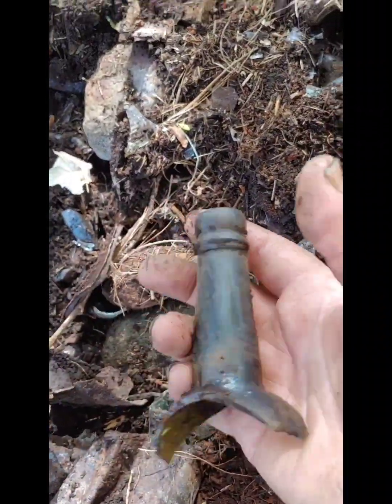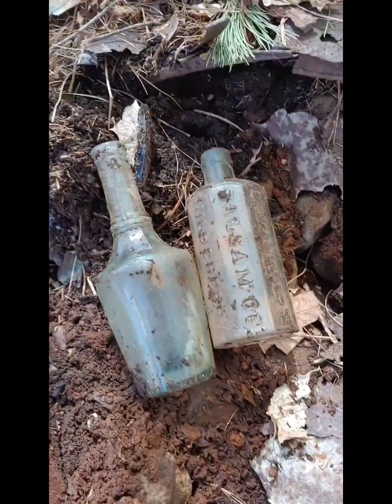You know, pulling out, and believe it or not, I'm saving these necks because there's so many of them. This one's really cool. But anyways, I got these two guys.